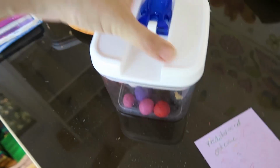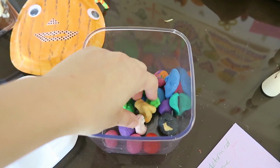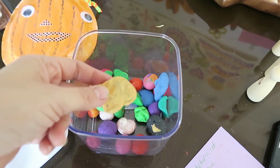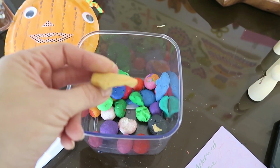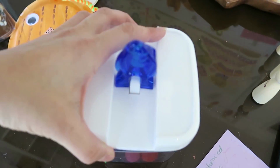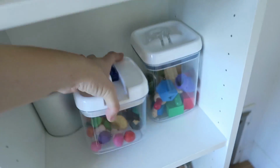And then in this one over here, this is clay, more clay. This is a little harder to manipulate, but she still has a lot of fun. Usually what she does is she flattens it out and then she'll cut it into pieces with her scissors. So she does all kinds of things with this. Alrighty, moving right along.